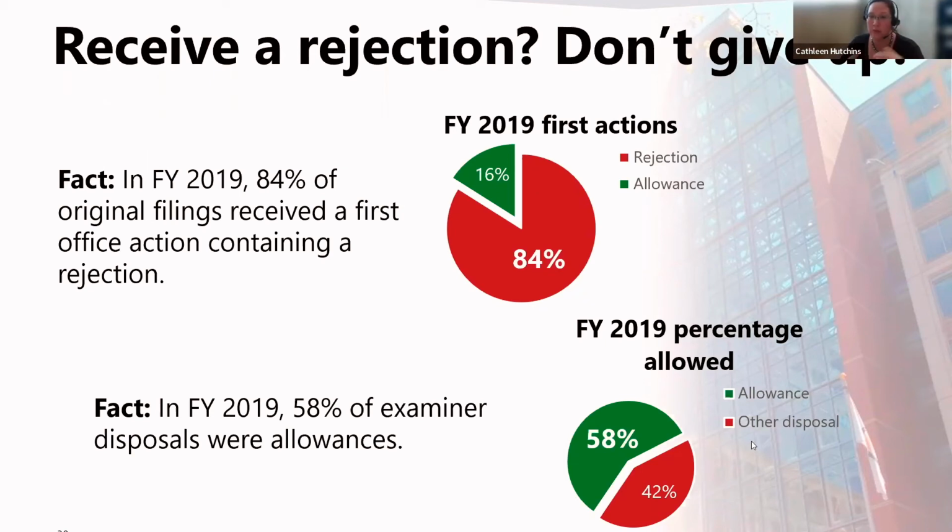We call it disposal when you get to a final office action, when either the applicant gives up and goes, oh, okay, fine, I abandon the case, or it becomes allowed, meaning it's allowed to become a patent and they get a patent.